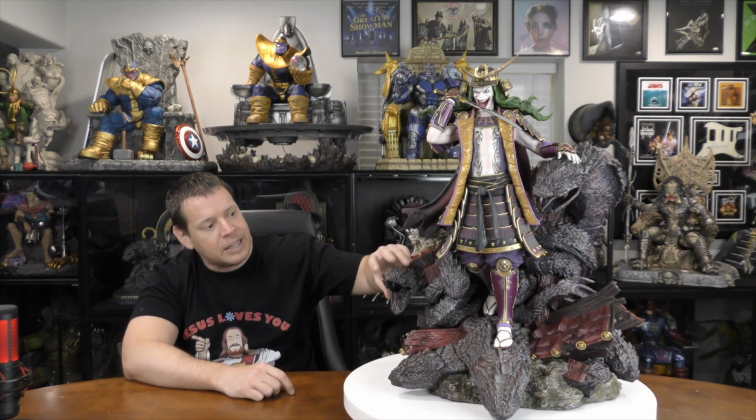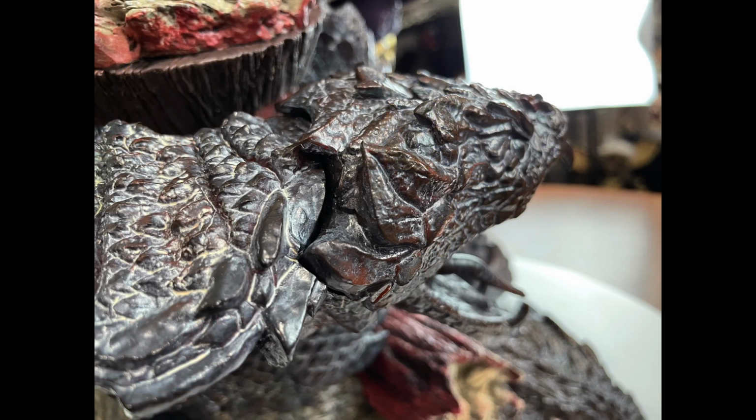Everything fit fantastic. There is a little bit of a seam line on the snake head back here. Otherwise, that's about it. I'm very impressed. Let's get the dimensions on it.